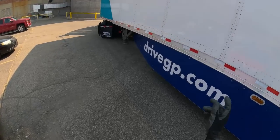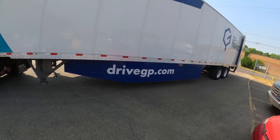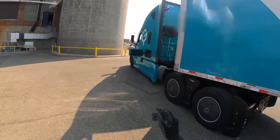Also, I took the truck to a truck wash. So it looks all very shiny, very glossy now. And the truck is too.